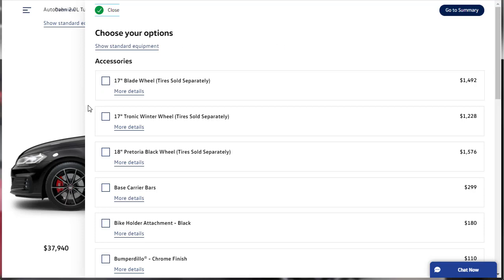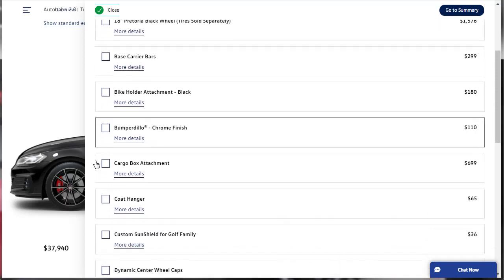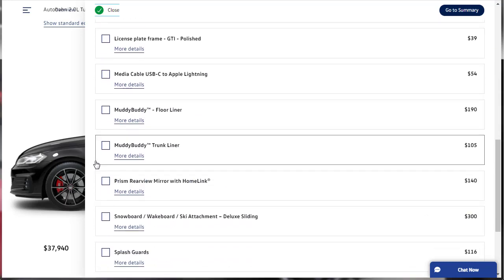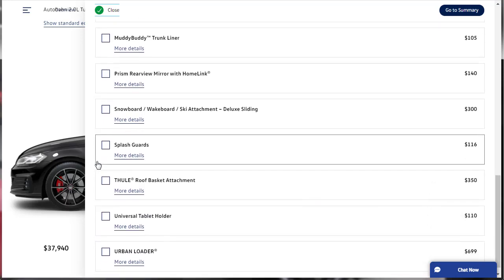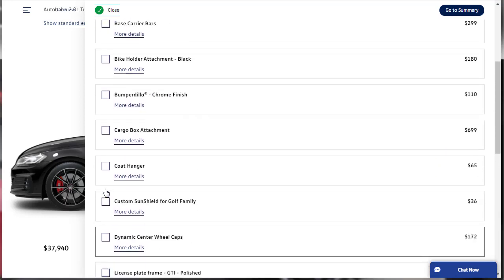They've got different tires here, 17 and 18-inch tires. And the rest of this stuff is like bike holder attachments, stuff like that. Wheel center caps, license plate holders, floor liners. And it'd be nice if they could even show the images. Splash guards, a Thule roof basket attachment. So nothing really. There's nothing really in here that I really want.